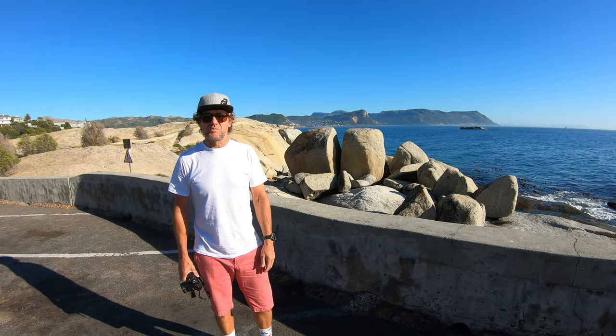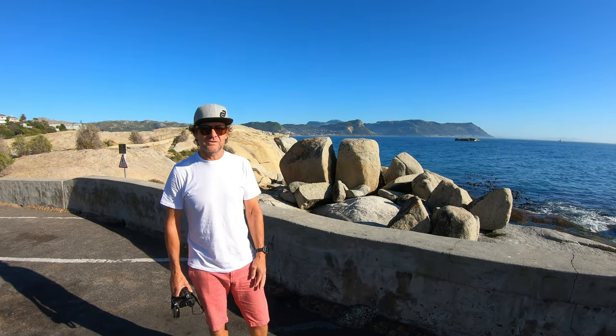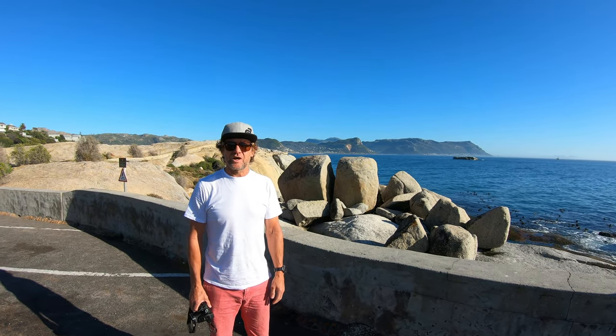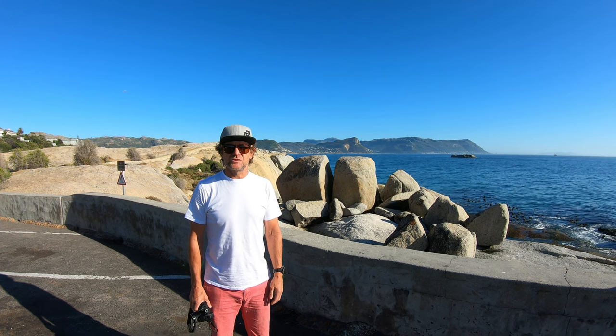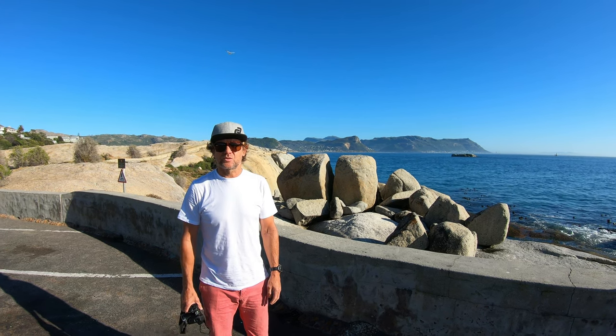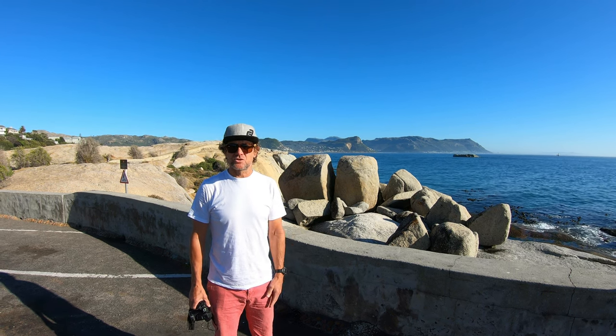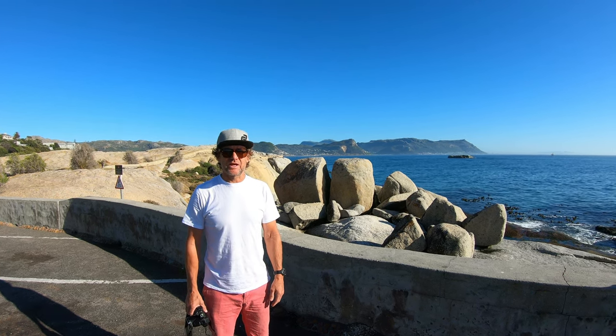Hey guys, we've come down to Boulders Beach. It's a beautiful day here in Cape Town. We're gonna come check out the penguins. We're gonna walk around Boulders Beach. You have to pay to get in. You need to pay either by card or you pay an entry fee. They keep the numbers down so there's not too many people. There's a restricted breeding area.